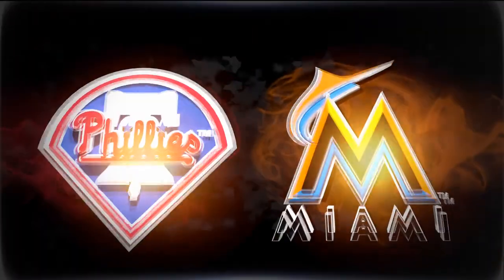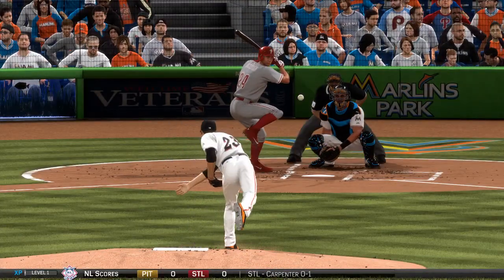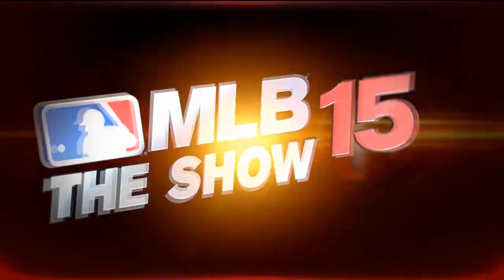Well, let's isolate this release here. You can see he's got an easy motion, easy delivery, and boom, then he runs his pitch up there pretty darn quick.